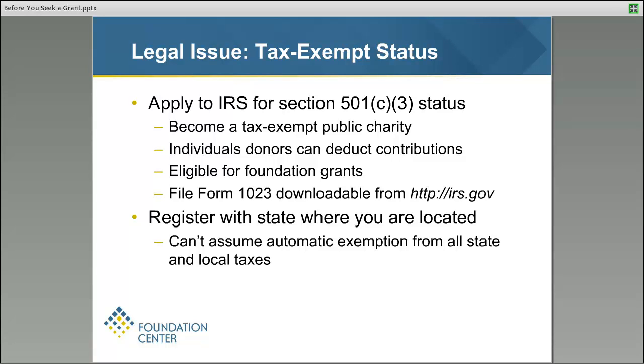You can expect the turnaround, if they don't have any questions about your application, if it's all straightforward, you're approved, maybe 2 to 3 months. It's when they have questions about your application that you'll get assigned a case manager. And it can drag on 6 months to a year for them to work through the application. You have 27 months after setting up your organization to file the 1023. 27 months during which their status would be retroactive.